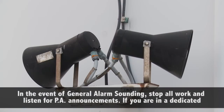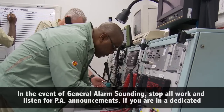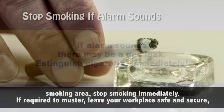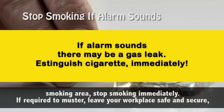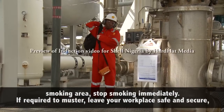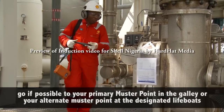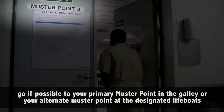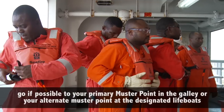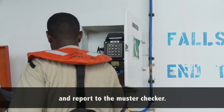In the event of the general alarm sounding, stop all work and listen for PA announcements. If you're in a dedicated smoking area, stop smoking immediately. If required to muster, leave your workplace safe and secure, go if possible to your primary muster point in the galley or your alternate muster point at the designated lifeboats and report to the muster checker.